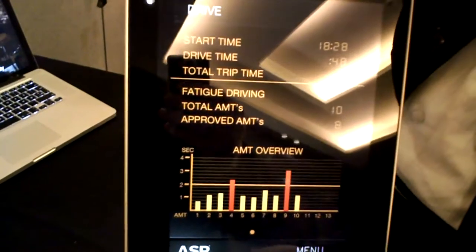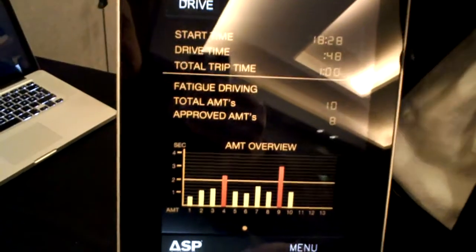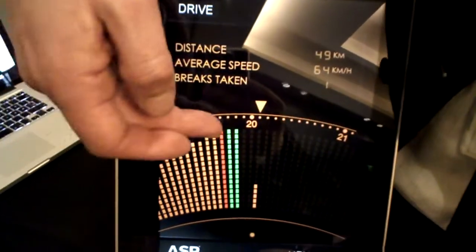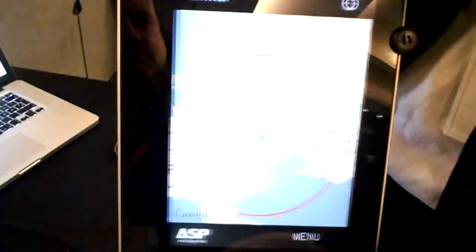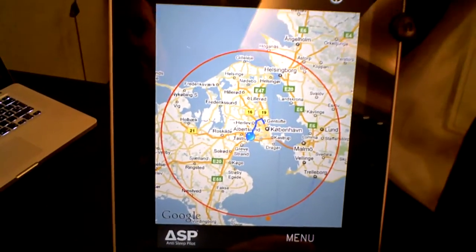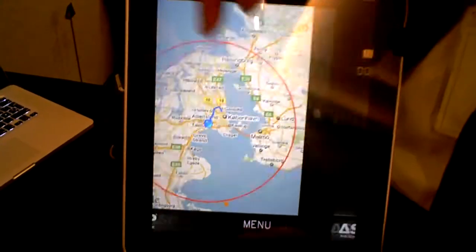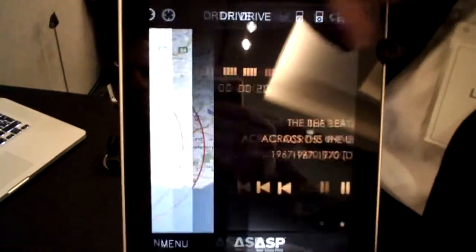We have some extra features, statistics about your drive, how you perform on the alertness test where you are supposed to touch the screen. We also present, this is a wheel, you can see your fatigue level, there's information about your drive fatigue. We show you an approximate range based on your average speed, so you can consider, if you're going south here, where to take a break. And then you can also control your music, but that's a minor thing.